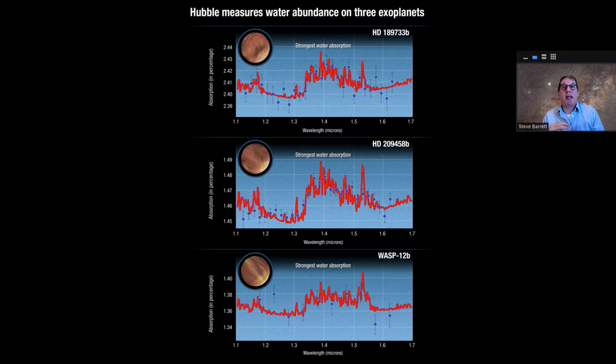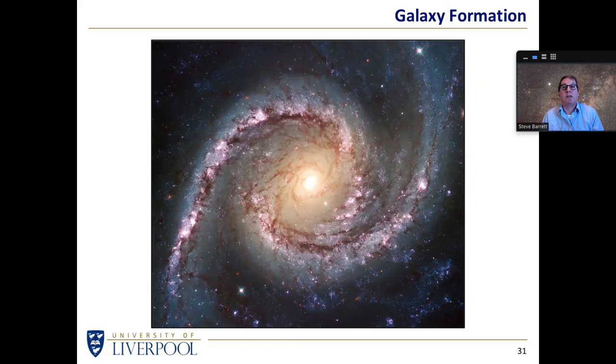Not only that, but you can start to think about, well, can we take the spectra from a planet? And again, that's why the Hubble Space Telescope has got spectrometers on board as well as cameras. Cameras tell you what something looks like, but spectrometers will tell you what it's made of or what it's doing. And so, for instance, it was possible to measure the water abundance on exoplanets to give us an idea of how many exoplanets might be the places where water exists and hence the places where life might exist.